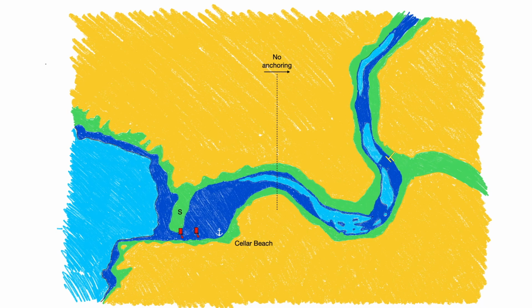The headland to the south side of the river is known as Mouthstone Point. Below it is the rocky outcrop known as Mouthstone Ledge, and to help us avoid this, we have 2 marks on the shore just north of Cellar Beach. These provide a transit which we can use to avoid Mouthstone Ledge. However, if you follow this transit for too long, it will take you straight onto the sandbar. It's worth noting that on charts, the part of the transit that should not be followed is marked with a black dashed line instead of a magenta solid line.